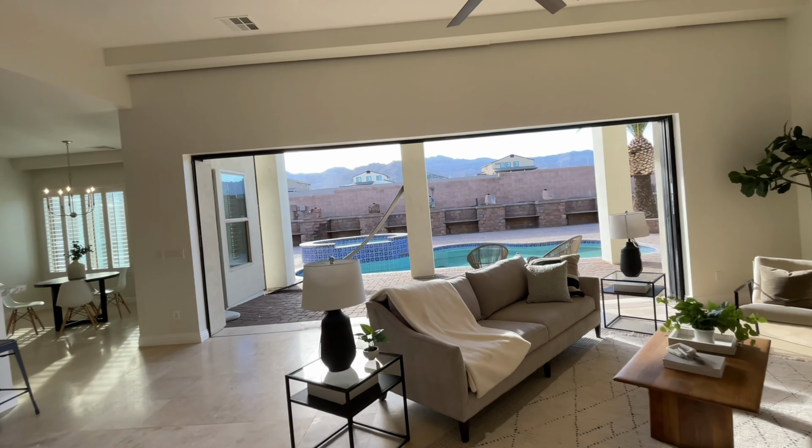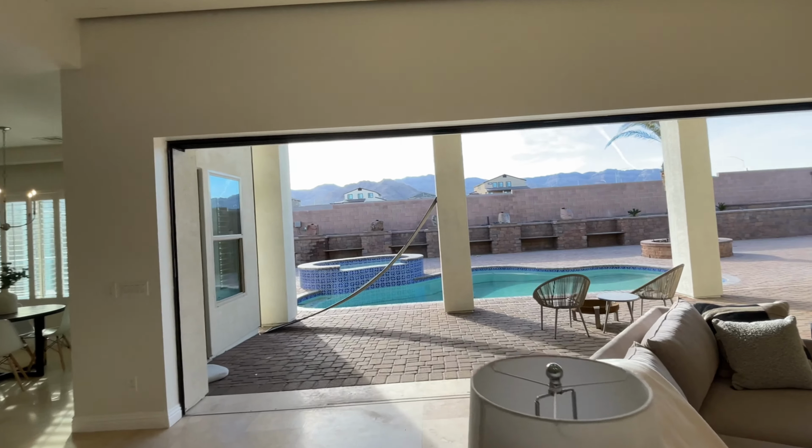Now, as you can see, the property has a very good indoor-outdoor living feel. They do become flush, which is pretty neat. You do have a very nice view of the mountain range. As I stated, we are in the northwest side of Las Vegas. We do have a covered RV parking area.